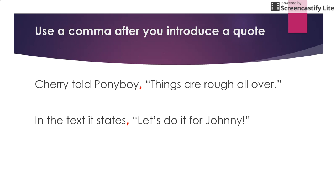Two examples here. Cherry told Ponyboy, "Things are rough all over." You're going to notice that the comma comes before the quotation mark and comes before the quote itself. I'm sure a lot of you are used to writing, "In the text it states, 'Let's do it for Johnny.'" Okay, so anytime you want to write a quote down, you must put a comma beforehand.